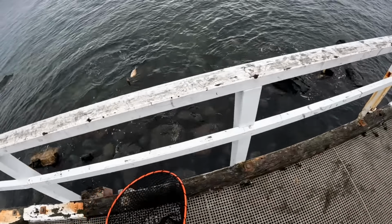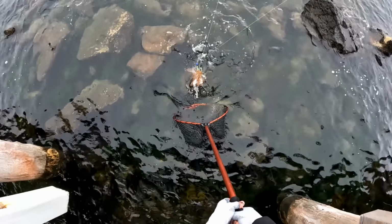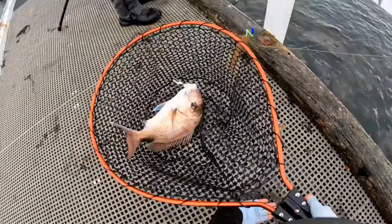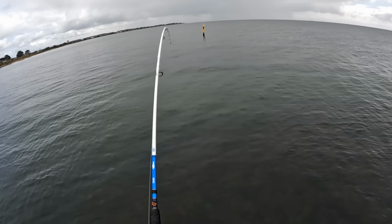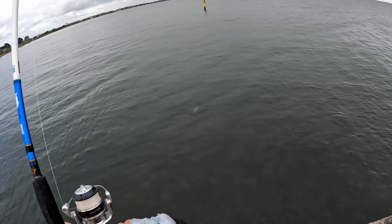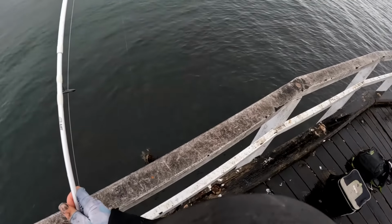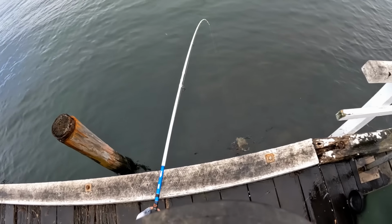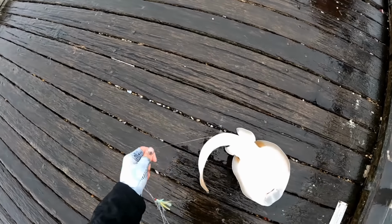Can you come over this way? You've got to watch those rocks there though. There you go. Banjos. Just everywhere here. Banjo, bloody banjo.